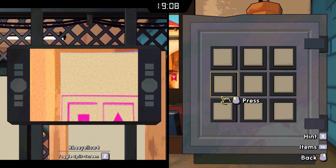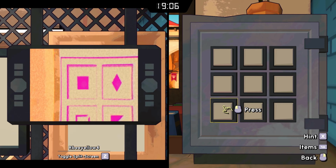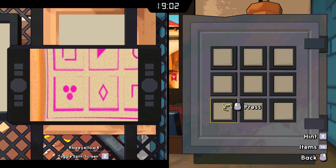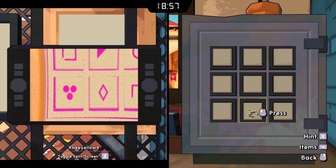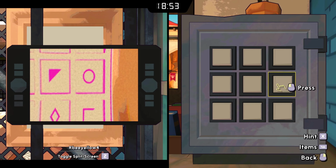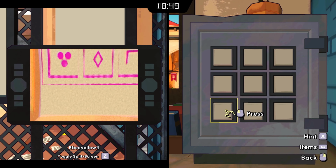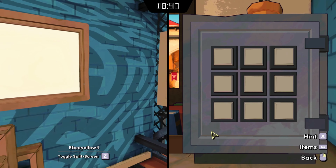Okay, might have been this. Hold on. It's not working. You said it was a diamond? Maybe it's an open diamond. So try the bottom middle. Okay. And then try the third middle. Okay. And then the first bottom. No. What the heck? Okay, I'll be back.